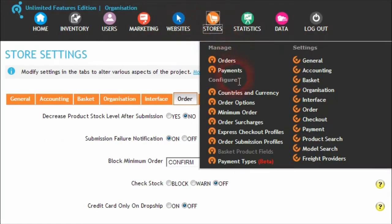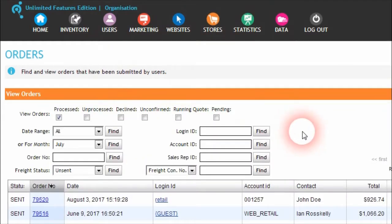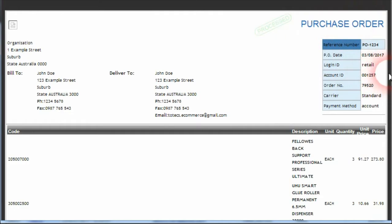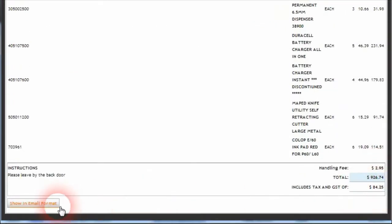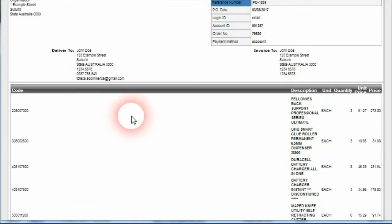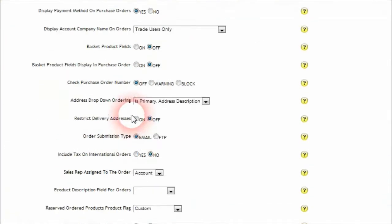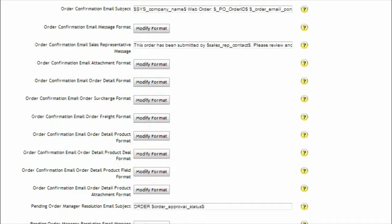So if we go back into the order admin center interface, we can now click on the order number to view the order details. When we view the order details, there's now a button at the bottom, and this is another improvement we've made, to be able to show the order format as it would appear in that confirmation email. So this allows admins to modify the settings within the settings interface here, make a change, and then view it here.